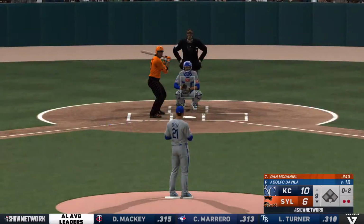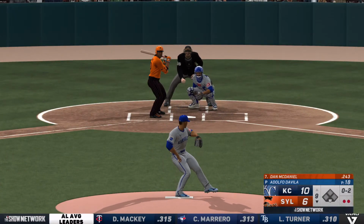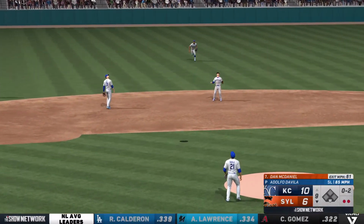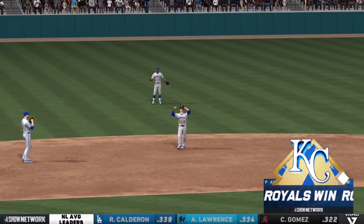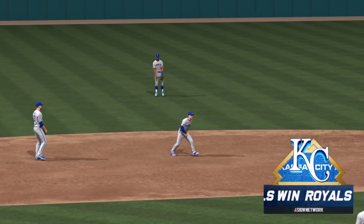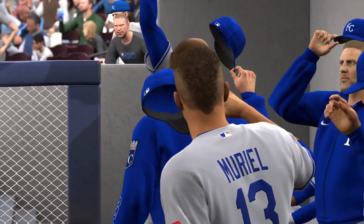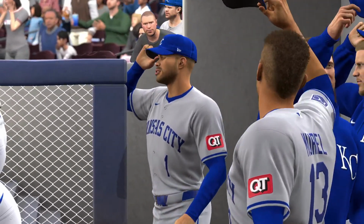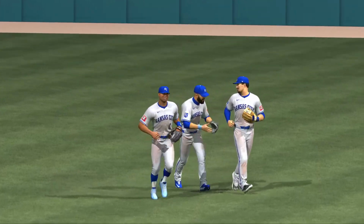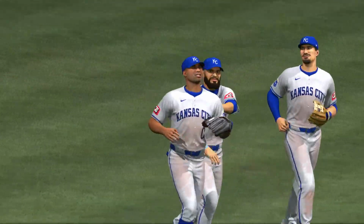Swing and a liner foul off to the right. 1 strike away. And that one popped to short. Diaz. And that'll do it. The Royals take game 1 of the series on the road. These hitters had the long ball working for them today. 4 home runs had a lot to do with them coming out on top. Final score here today, 10-6.